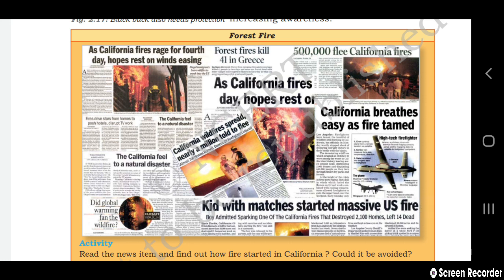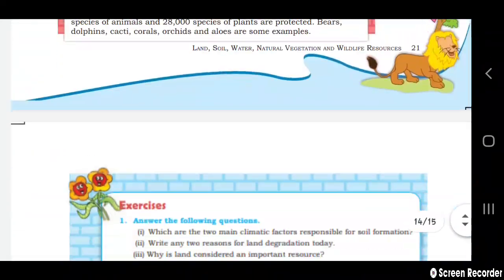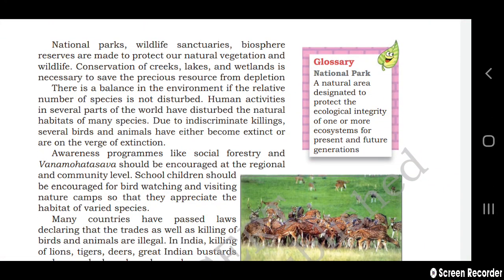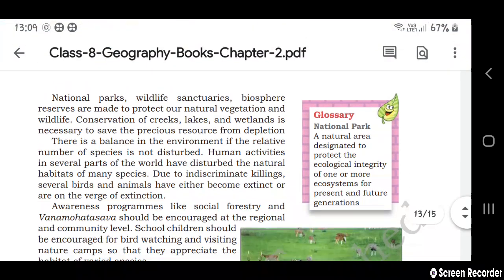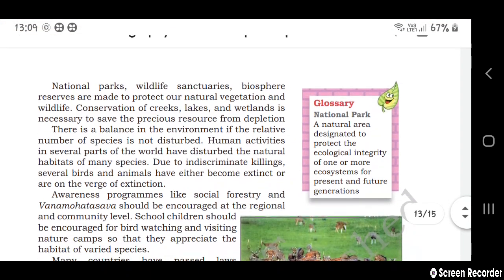As you see, California has been facing fire rage for the fourth day, and you can see fire in California still now. So this is also a huge problem. Next are national parks, wildlife sanctuaries and biosphere reserves that can be made for protection of our natural vegetation and wildlife animals, and conservation of creeks, lakes and wetlands. It is necessary for us to save the precious resources so they get replenished.